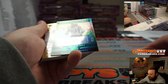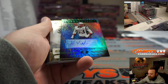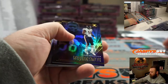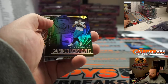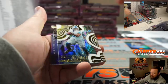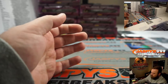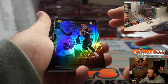Superlatives auto, 3 out of 10 for the Miami Dolphins. You see Dolphins on there, even though he's wearing a Patriots jersey. 3 out of 10, Kyle Van Noy. Dolphins random number block, spot 3, Sean Maddock. Gardner Minshew to 499 for the Jacksonville Jaguars, Zach Miles. DeAndre Swift, Mystique, Acetate, AJ Anderson and the Lions. Joe Burrow, unnumbered, random number block for the Bengals.